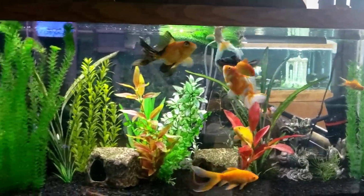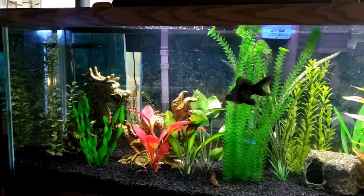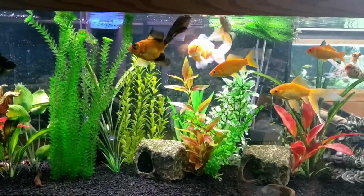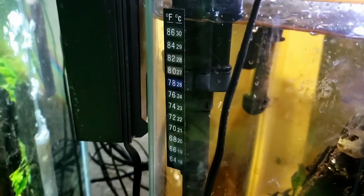Or if you've got some cold water fish, like goldfish per se, what you can do to try to keep the water temperature down in this case is put some cold water in there, or ice cubes as well if your fish are hardy enough. On a side note of this temperature point, if you don't have some sort of thermometer in or on your tank, get one. It can save your fish's life, especially in a situation like this.